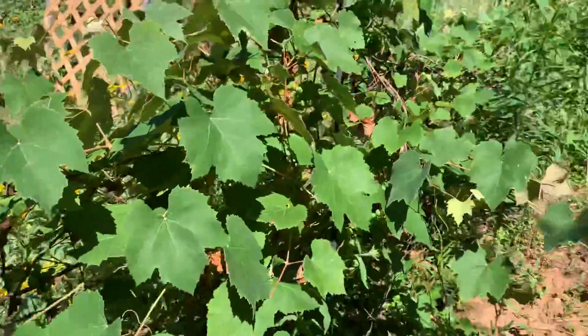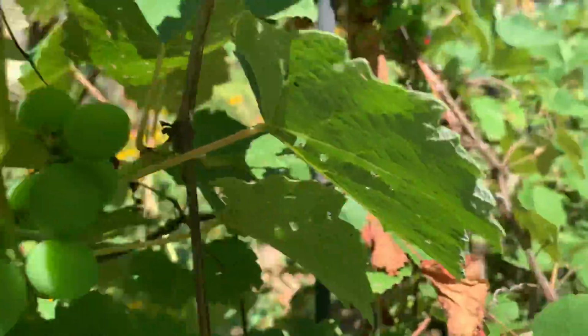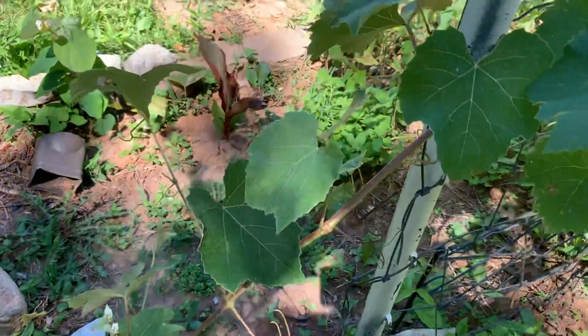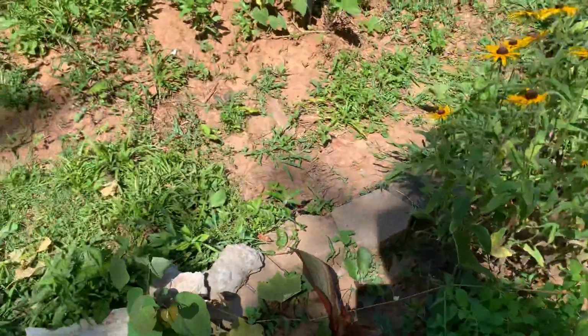Grapes are doing crazy good. And we actually have grapes. Last year, I pulled the grapes too early, and they were not edible. Let's see what else is going on here. I keep eating the baby grape leaves. I'm trying to discourage it from growing over my pathway.